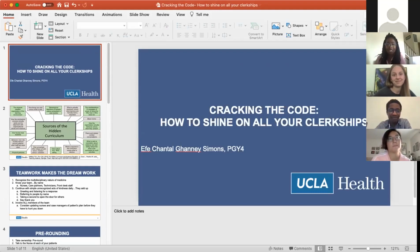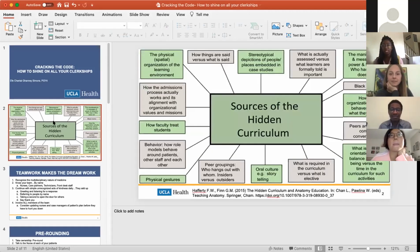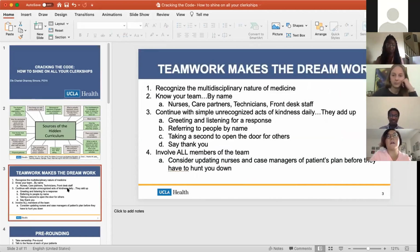Okay, lovely. So this session, as you probably have guessed, since most of you have been on for, I think, 15 minutes now, it's cracking the code. So we're basically giving you tips and tricks that we have learned along the way as we navigated rotations, and we hope that would help you transition into wards if you haven't already. And the reason why we think it's important is there's quite a big part of the curriculum that is unspoken, things that people expect of you that they don't tell you. And unfortunately, because of the subjective nature of how you're evaluated, it can often impact the way you're graded. And so we want to help set you up for success.